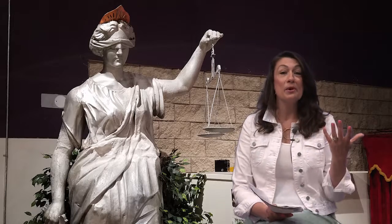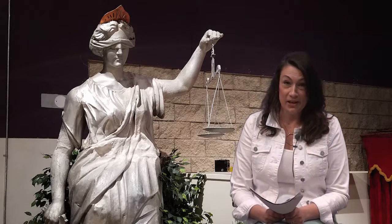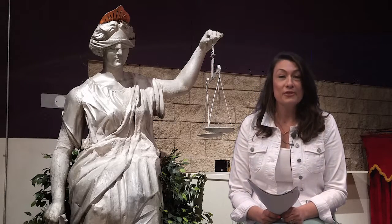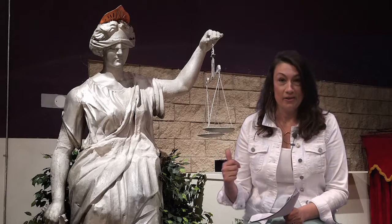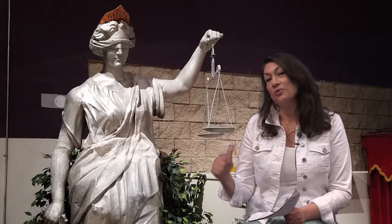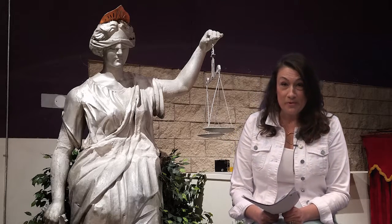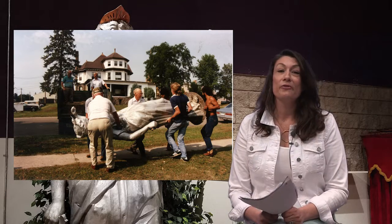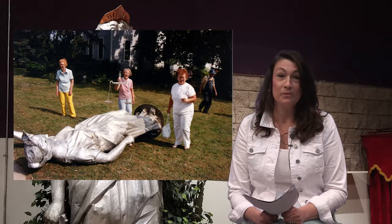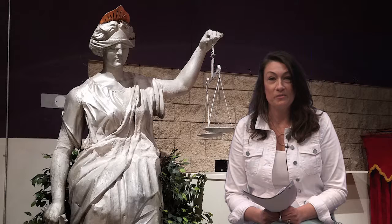So a little bit more about Lady Justice. We're going to delve into her history and how she came to the Historical Society to have her final home. But first, I want to talk about what she's made out of. Like I said, she's over 12 feet tall, and she's actually made of aluminum. And although aluminum is typically a fairly lightweight metal, it took over 5 men to bring her to the Historical Society when she was moved. And we have some pictures showing them actually moving her.